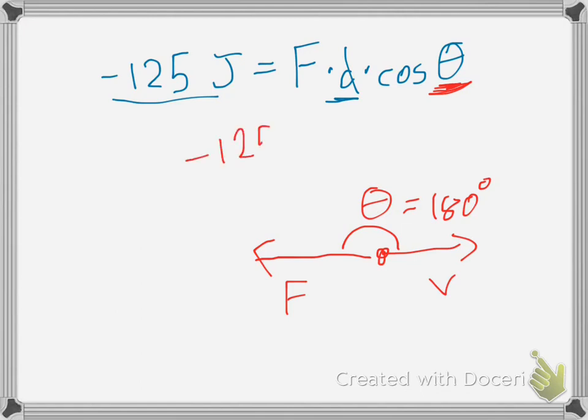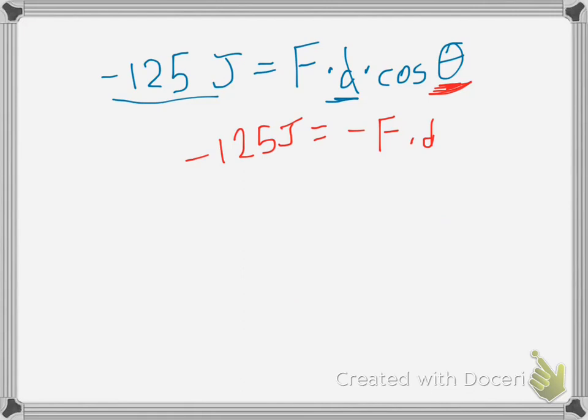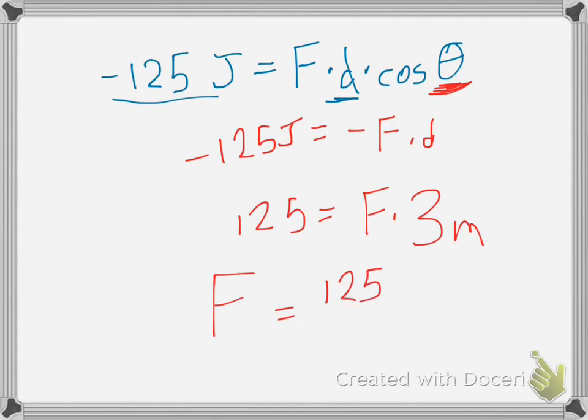So negative 125 joules will equal negative 1 times the force times the distance. I can just cancel the negatives and set my force times distance equal to 125. The problem says the box slid for 3 meters, so the force is just going to be 125 joules, which is 125 newton meters, divided by 3 meters. When you divide newton meters by meters, you just get newtons, and I'm looking for a force, so that's a good thing. It comes to around 41.7 newtons or so.